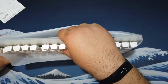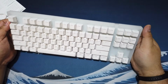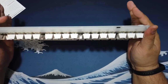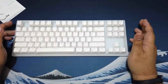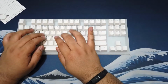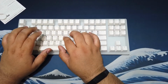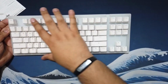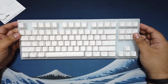Ooh, look at that. Oh, the build quality is nice. Oh yeah, the build quality is nice. Look at that. Not turning the lights on just yet. Oh yeah, this is nice. So, as you can see, we have a full 87 key. Well, not full key, but 87 key keyboard here.